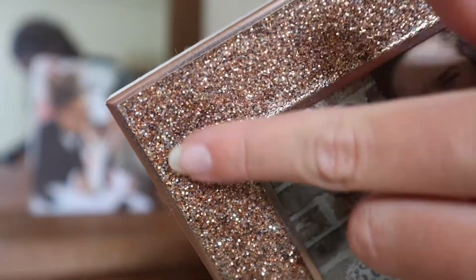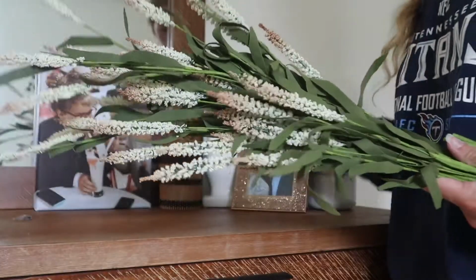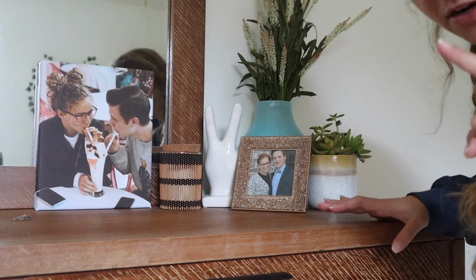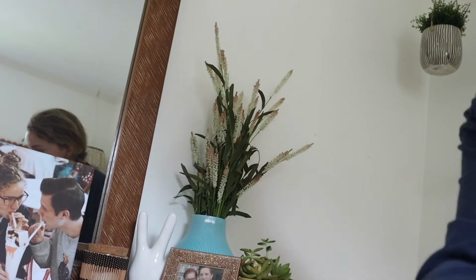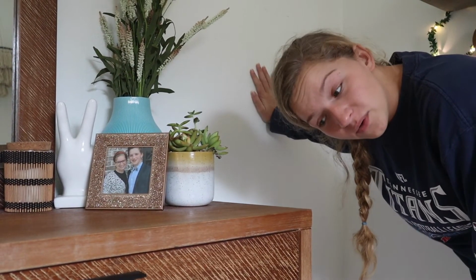This frame, I don't know where it's from, sorry. We have some random things. This is from IKEA. Love it. I love this color blue. Also, I forgot to tell you, on this wall right here, under the hangy plant, there's gonna be something right here. But I don't know what that something is.